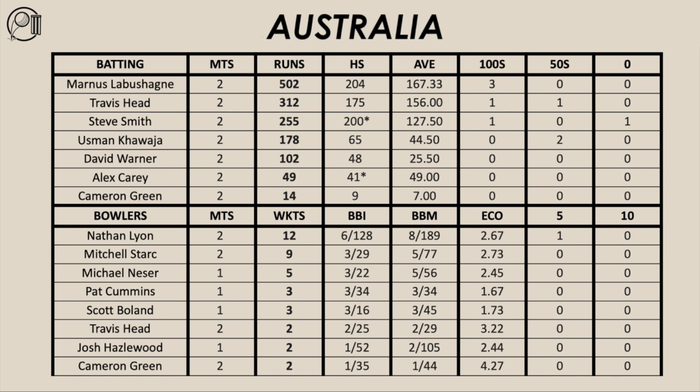As we've seen in this series from Australia, they were able to put the West Indian bowlers under pressure. They were able to cash in, score big runs in the first innings, which did set the 2 Test matches up nicely for Australia in terms of winning both of them by big margins. Let's talk about some of the batters that performed in this series.